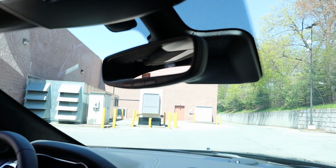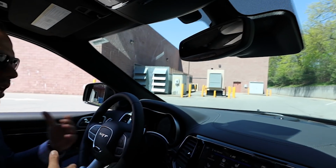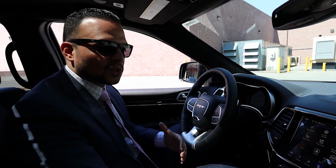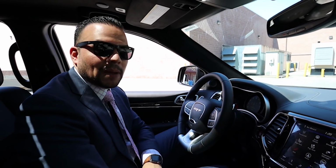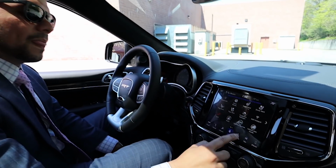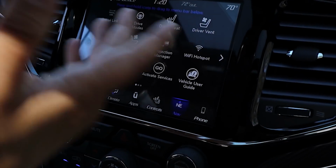It also comes with the app where you'll be able to unlock the car, lock the car, start and stop the engine, flash the lights, honk the horn, things of that nature. All free for a year. I have it on my Jeep that I drive. I happen to drive a Grand Cherokee as well, and it's phenomenal.